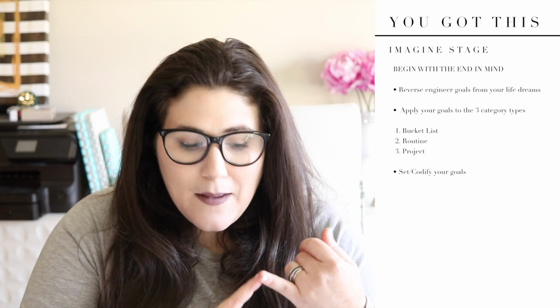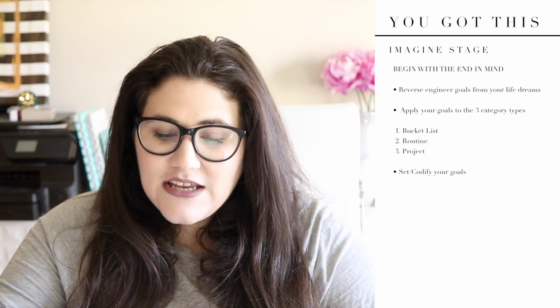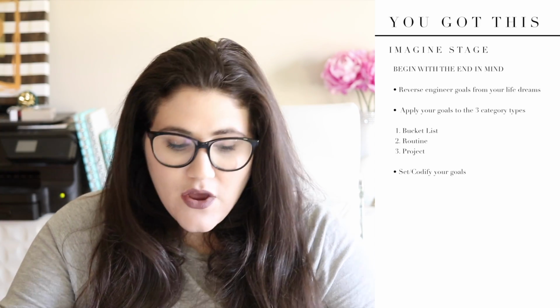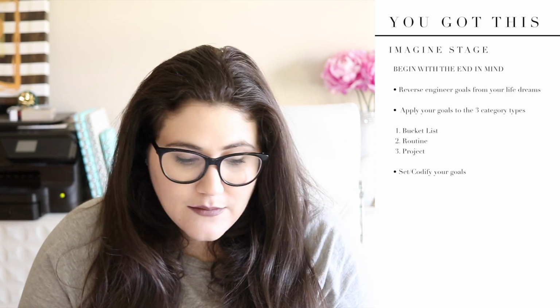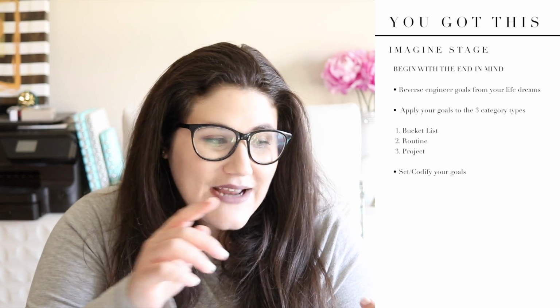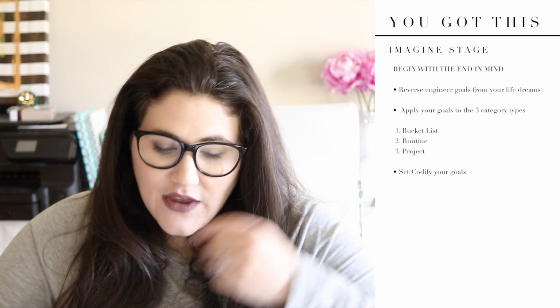The imagine stage. So in this stage, you are going to start your goal setting by beginning with the end in mind. So the end in terms of what you want to be achieving, what you want to have from your life. So in this process, we're going to reverse engineer your goals from your big life dreams. And there's two activities that go along with this that'll help you to identify what those big life dreams are, and then see what it is that you want for yourself in the future.